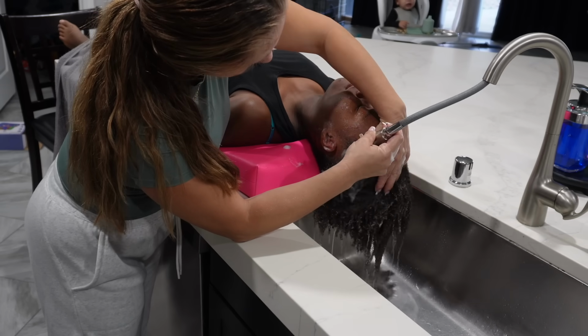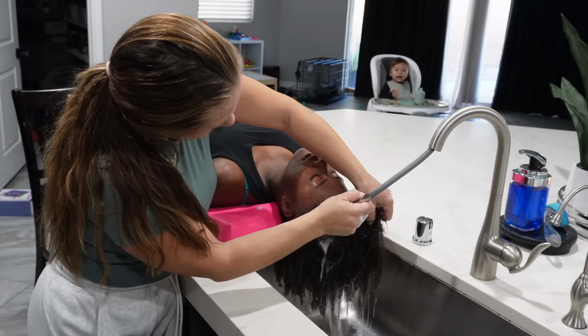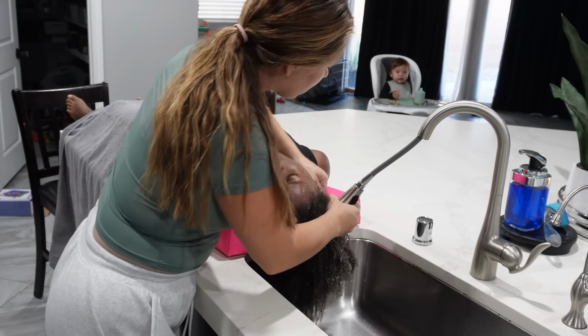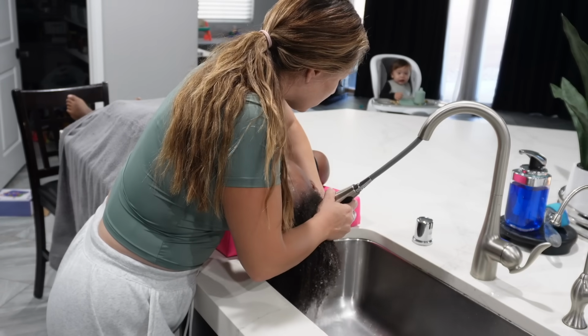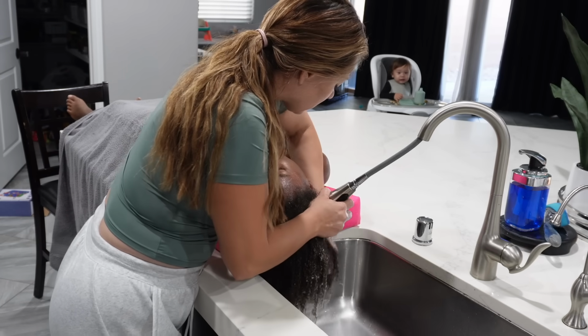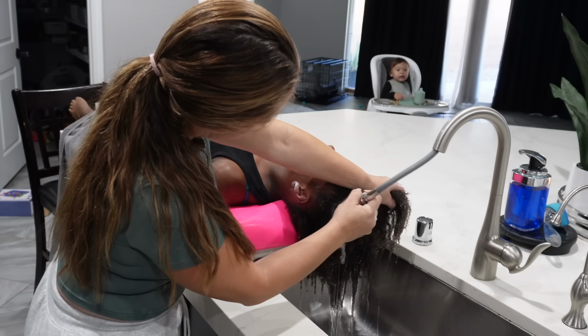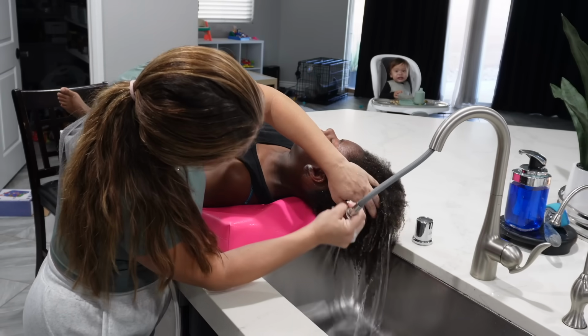Looking back at this footage, I was cracking up to see my baby strapped in the high chair in the background. He is all over the place right now. He's 15 months, getting into everything, every single cabinet and throwing things. And I was just amazed how well he did sitting in that high chair, just chatting away and being entertained by watching me wash his sister's hair.